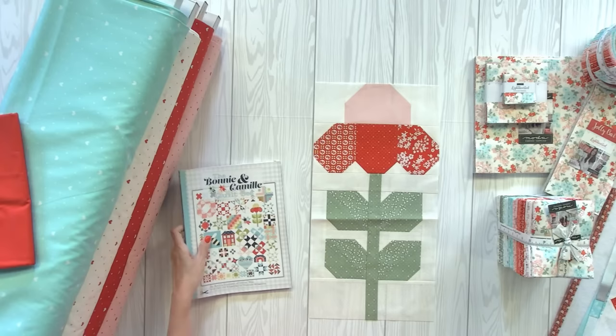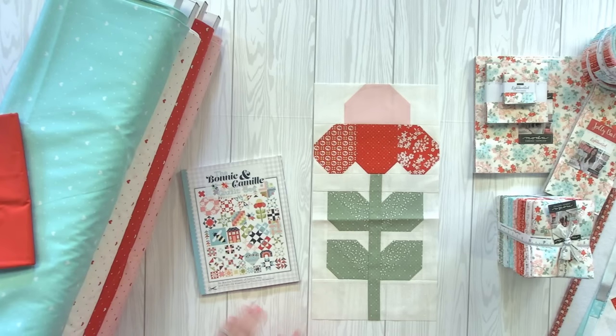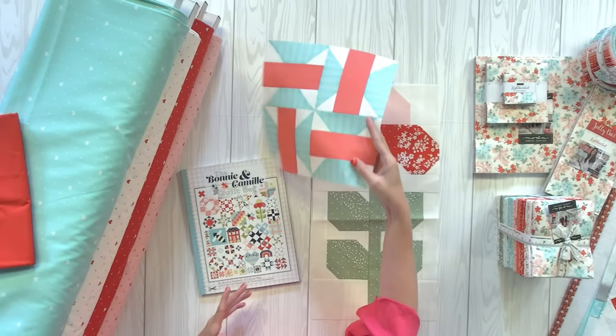And that is darling. And then the Bonnie and Camille Quilt Bee book that came out a couple of years ago, which is Camille with her mom, Bonnie, has the Shine On sampler. A lot of you have already made it, but it's so cute. It's just one of those quilts you get to make again and again. So we colored it, or Camille colored it, in Lighthearted.